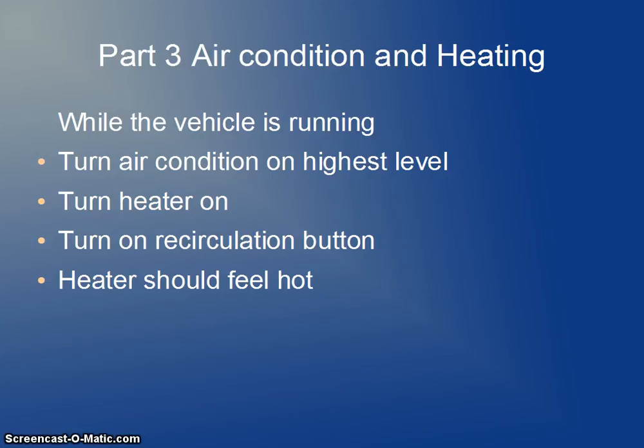You just check it to make sure that the heat that's coming from that air conditioned system is hot. And remember, go through all the paces on that. Whatever controls the air conditioned system, push all of those buttons. You want to be sure that they work. You want to slide them back and forth. Do whatever you have to be sure that these things work.